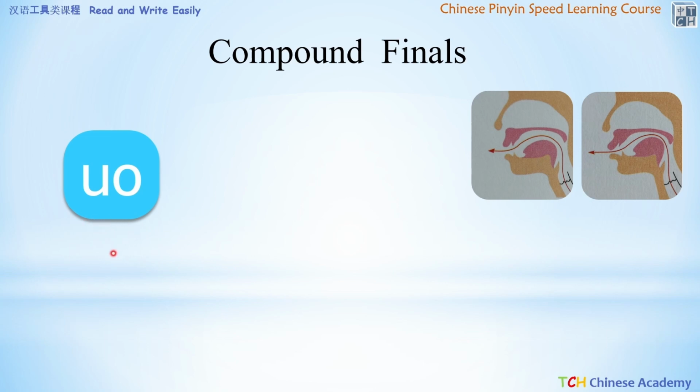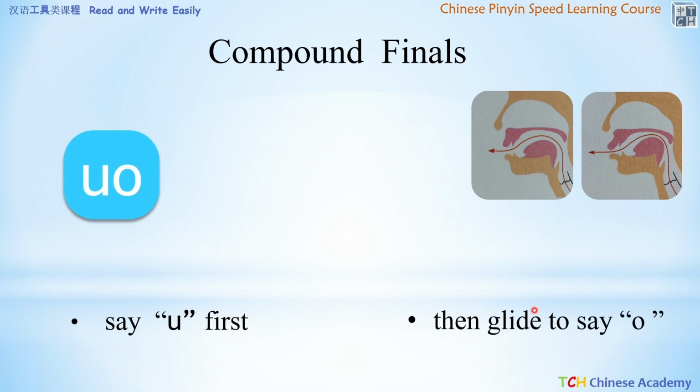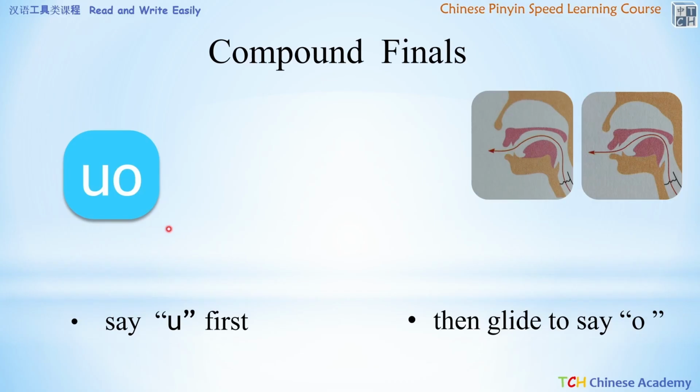Wo. When pronouncing wo, we need to say wu first and then quickly glide to say o. So, wo. And make sure the o sound is much longer and louder than the u sound. So, wo, wo, wo. We can't find an exact equivalent in the English pronunciation, but it sounds very much like WOR in work. So, work, wo, wo.